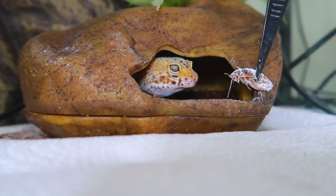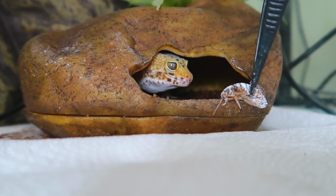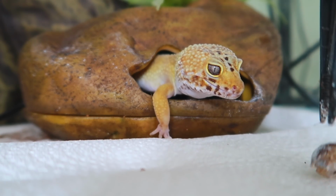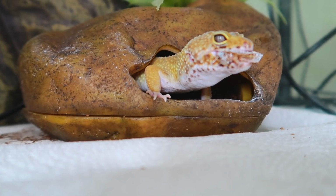She tends to eat about 2 to 3 medium-sized dubia roaches per feeding, and that is every 2 to 3 days. So I did try to offer her the third one, but she was not having it, and she just turned around and went back to sleep. So that is Orbit. She just eats a variety of live insects.